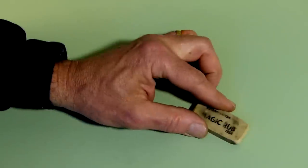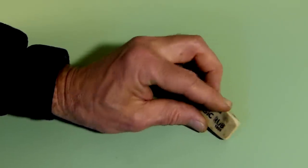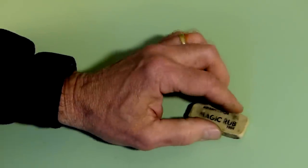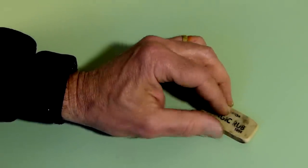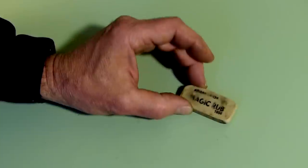You're gonna need a nice soft eraser. I prefer these nice magic rubs. They erase beautifully and they don't mark up your paper. They're very soft. That's very nice about those. And I know some of this seems ridiculous, but these are all the tools of the trade that you're gonna need.